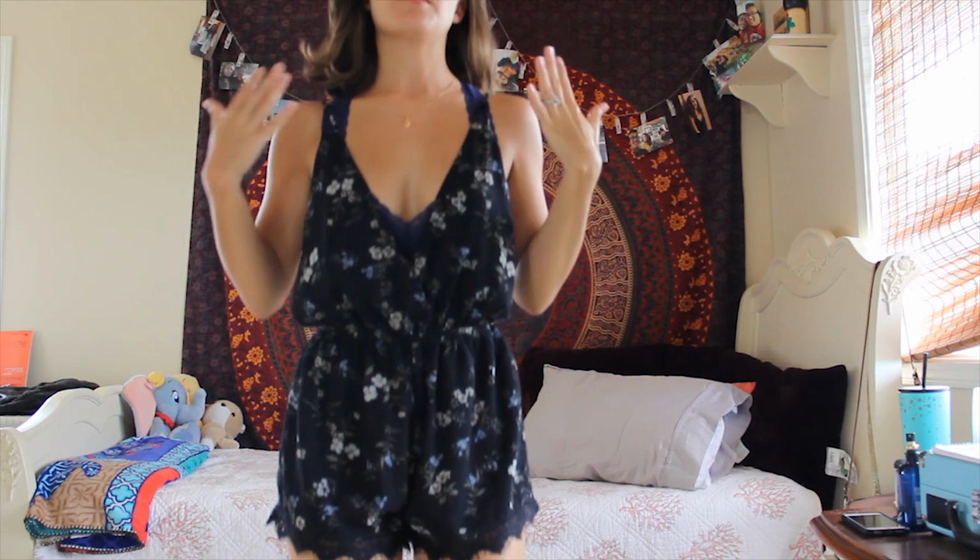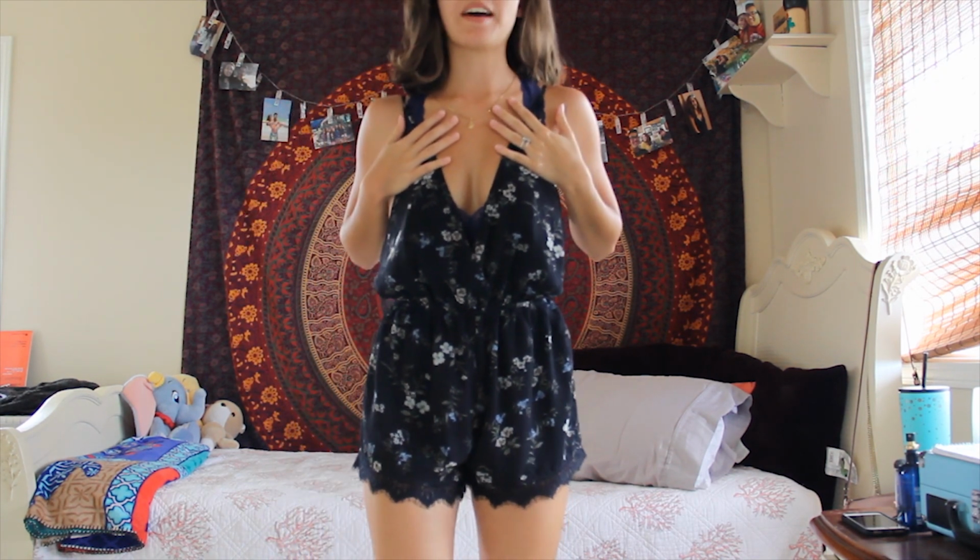Alright, summer pro tip, listen to your moms and put on sunblock because my shoulders are killing me. This outfit hurt so much to put on, but I hope to God you guys like it. We're almost to the end of the week, guys. If you have a very feminine, beachy style, this is definitely the outfit for you.